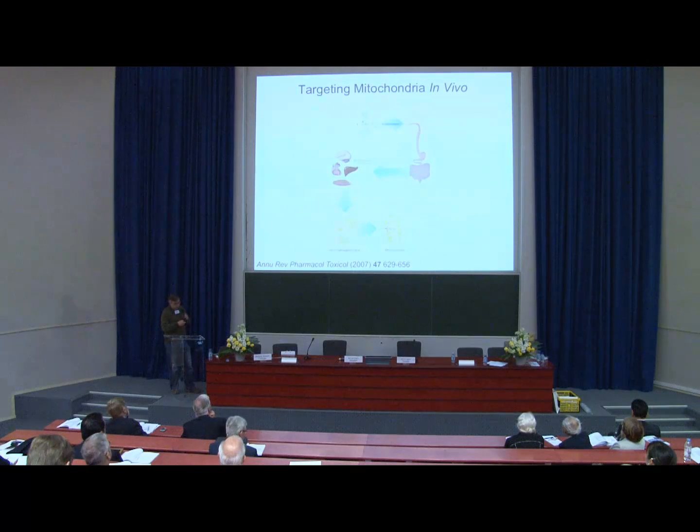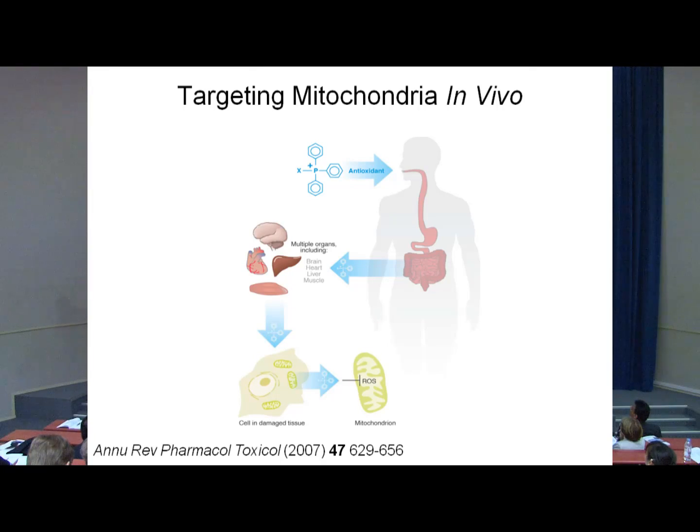And we've used this trick here, which is very straightforward. What we do is we tag the pharmacophore, a drug that we want to go to mitochondria, with a lipophilic cation, a phosphonium, a phosphorus group, which was first used by the Skulachev group back in the 70s to measure mitochondrial membrane potential. What we did was use this idea, which is not rocket science. You just take this molecule, which has the weird property that it can go straight through phospholipid bilayers without requiring a protein carrier. And because of the positive charge, it tends to accumulate inside mitochondria, but it accumulates dramatically, maybe 1,000-fold, due to the Nernst equation that describes the uptake.